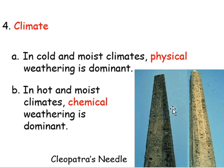Here are 2 Cleopatra needles. These needles were created back when Egypt was a dominant civilization. Etched into them are ancient writings called hieroglyphics. One of these was left in Egypt in a dry climate. You can still read it very easily. The other one was transported to New York City. New York City has a lot of precipitation, and therefore there's going to be a lot of physical and chemical weathering, and you can't read it as well.